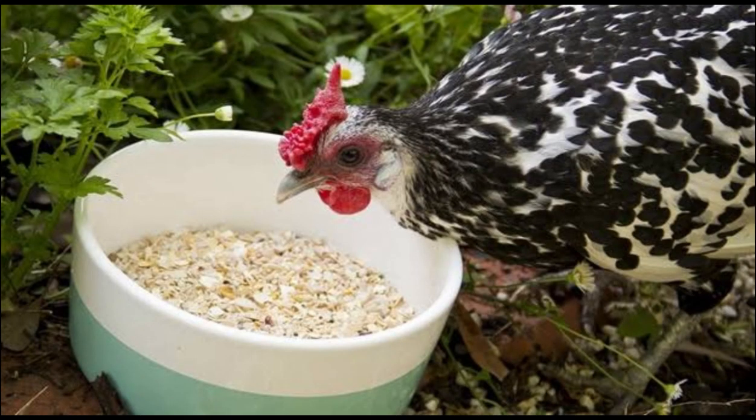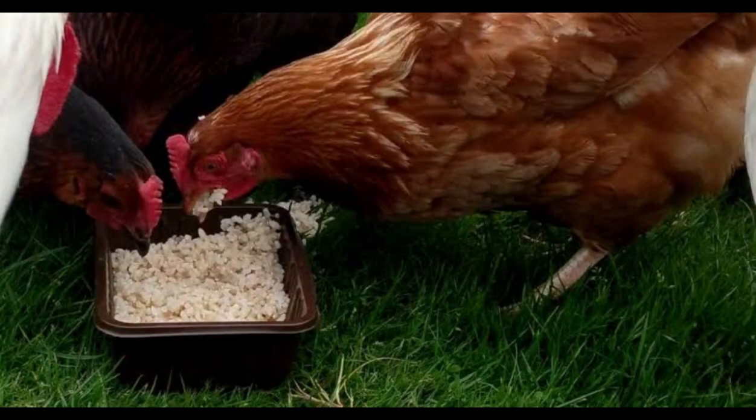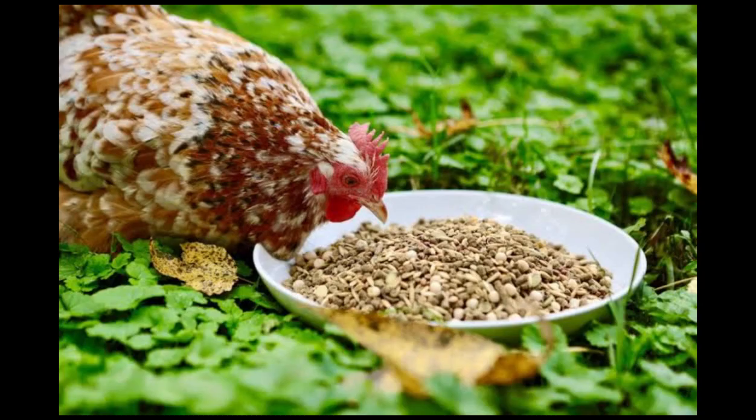Grit and shell grit. Grit helps chickens digest food by grinding it in their gizzard. Shell grit provides additional calcium for eggshell production. Price range $5 to $15 per bag.